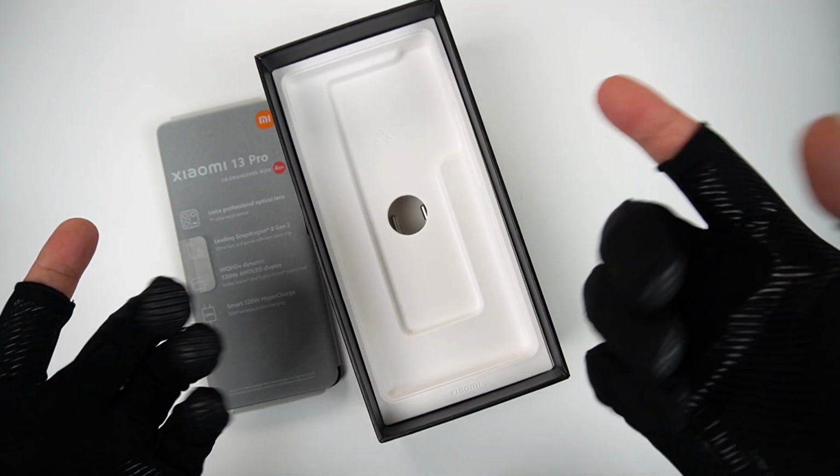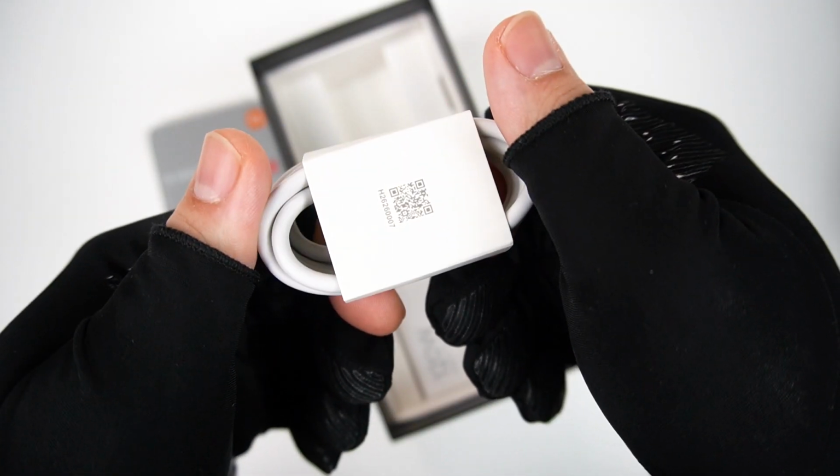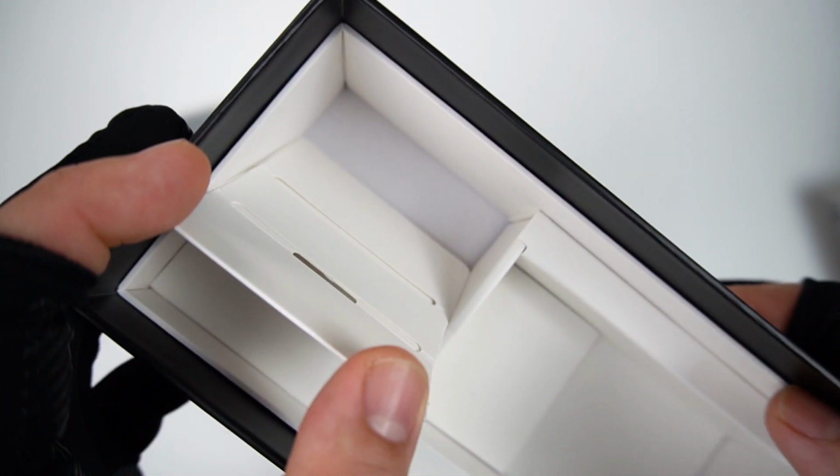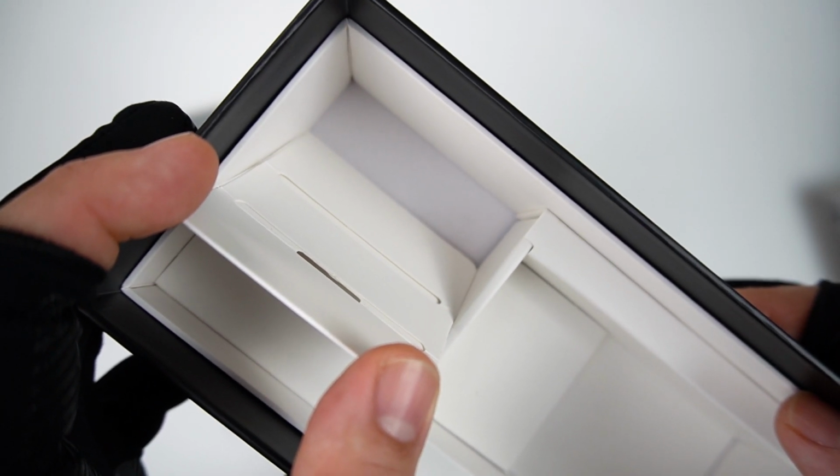Of course, let's finish other things inside the box. Type-C cable, 120 watts power brick with hypercharge. And well, I missed that Type-C to audio adapter. Well, you have to buy it separately. And that's it.